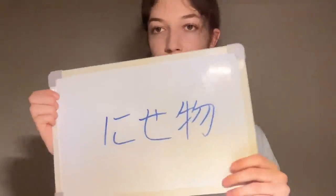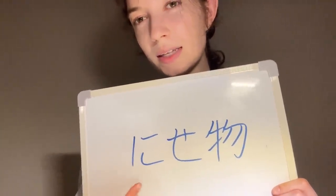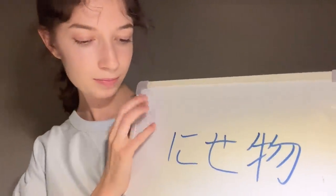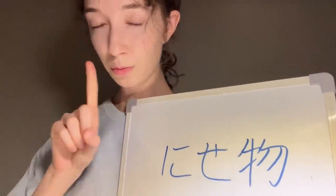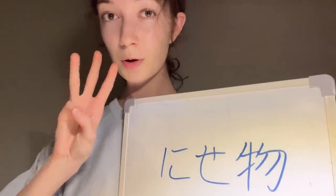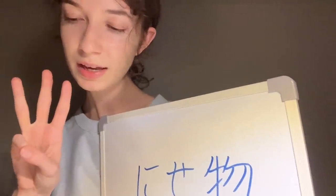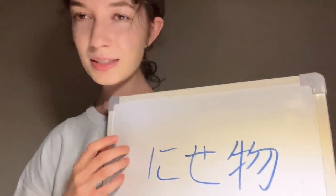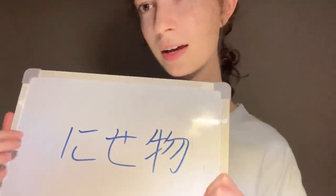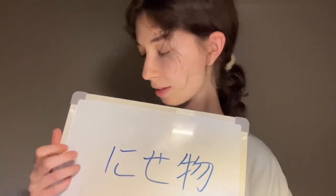So here we have nisemono. Does this mean real, fake, or pretend? Real, fake, or pretend? 1, 2, 3. It means fake. Nisemono means fake or like imitation. Fake, it's not the real thing.